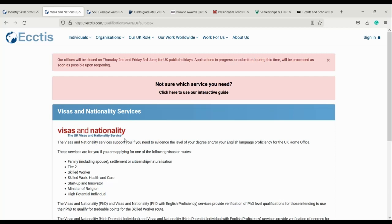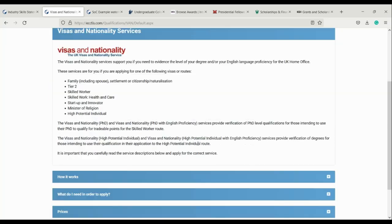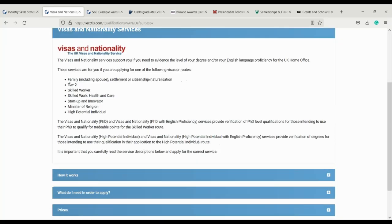Okay, that is the visas and nationalities. The visa and nationality service supports you if you need to evidence the level of your degree and your English language proficiency to the UK Home Office. These services are for you if you are applying for one of the following visas or routes. We have family, including spouse, settlement, or citizenship naturalization. Tier 2, of course, for jobs and for studies. Tier 2, skilled worker healthcare.